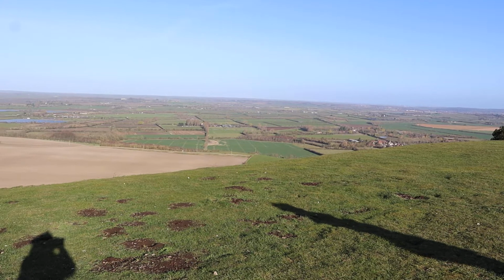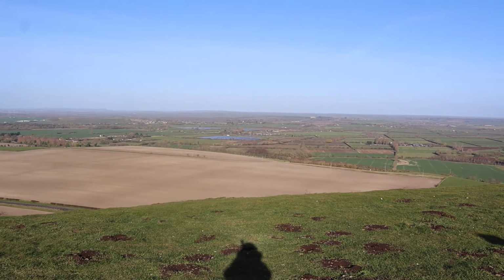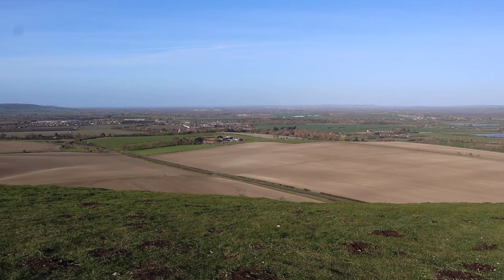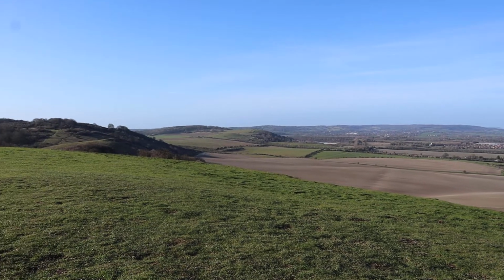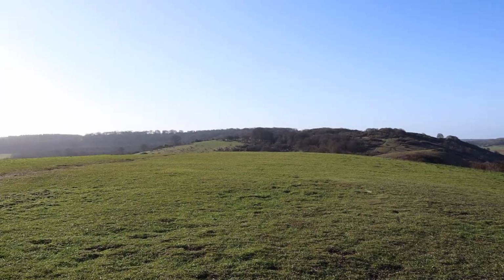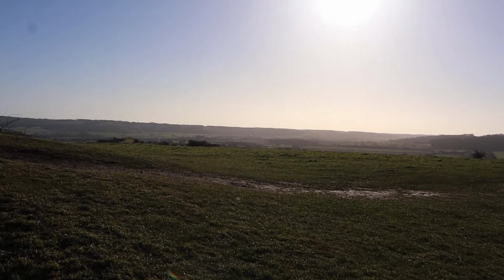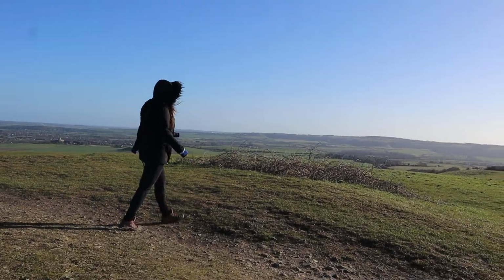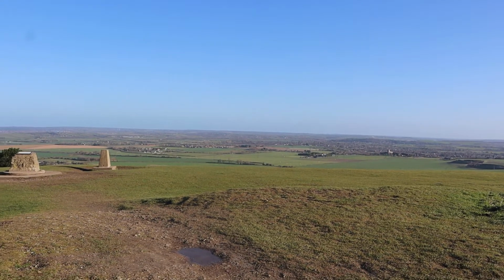Ivinghoe Beacon in Buckinghamshire. This is an old Iron Age hill fort. It's in the Chiltern Hills. Extremely windy, but very beautiful. We're a long way up. Site completely free to get into.